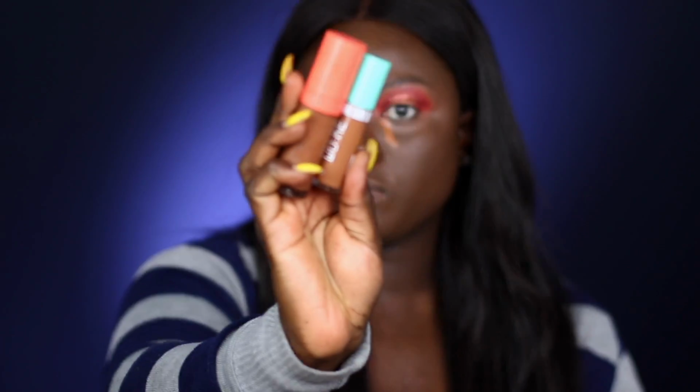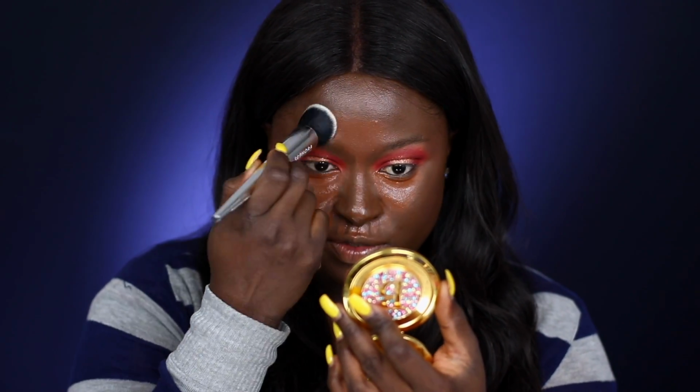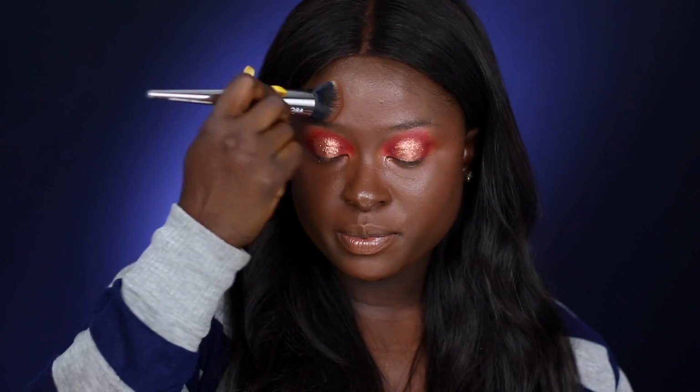Okay, so I'm going in with the Juvia's Place concealer and the Ohemaa Beauty concealer. Ohemaa Beauty's concealer is C1 and Juvia's Place is number 5. I am taking the Cream Sticks brush. I know it's not a concealer brush, but I like it. It's a little more fluffy than the one I used, so I'm using that to blend out my concealer. I haven't used a brush on complexion in so long. I absolutely love it. I just haven't done it in a while.